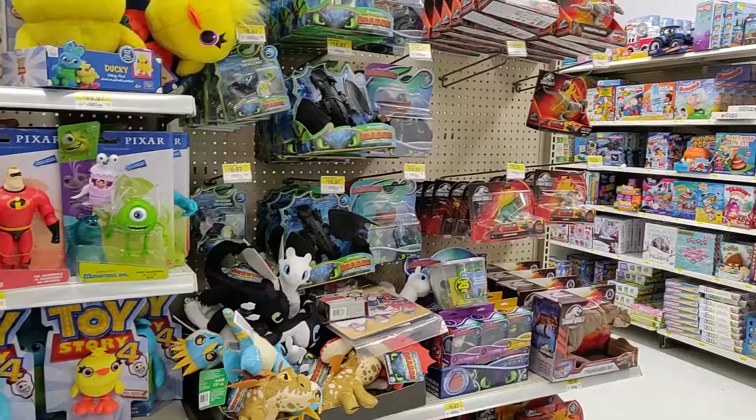We're looking for primarily the new wave of Star Wars Black Series this time around. The wave that features Count Dooku, Commander Bly, and the Knight of Ren.